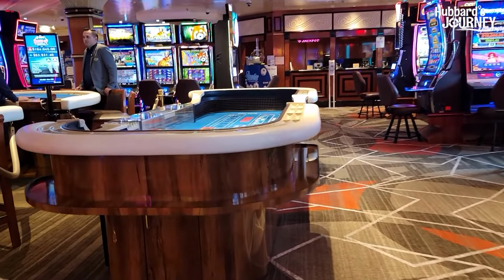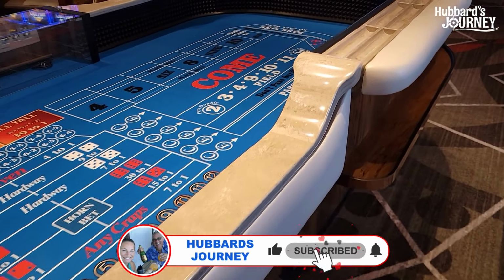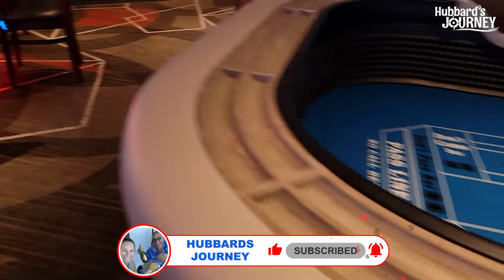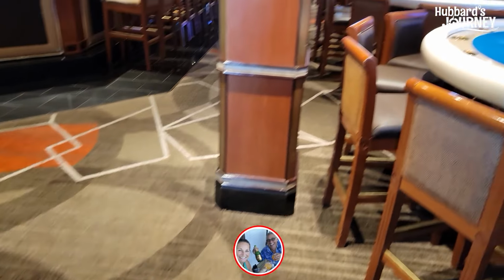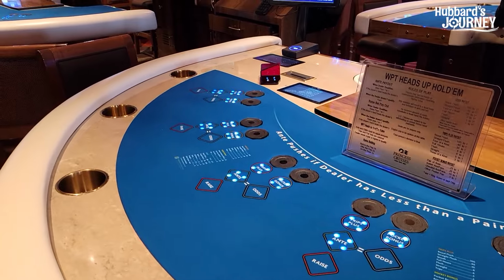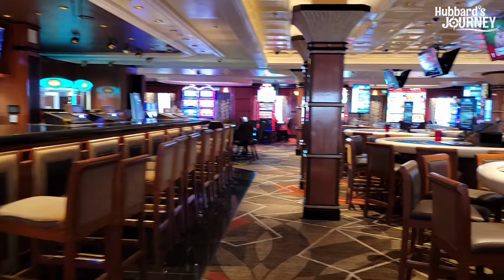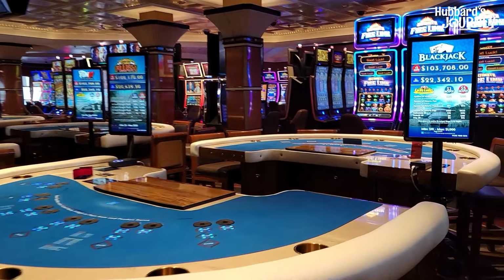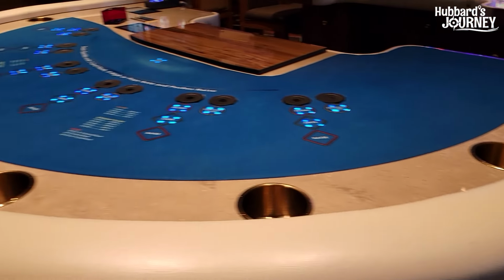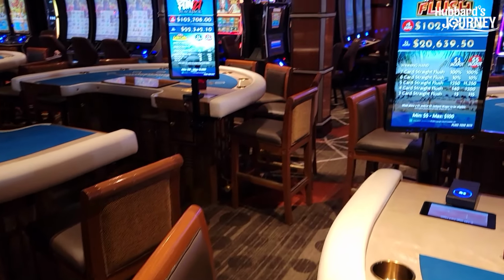We got one craps table. One craps table. And it's a hopping table. It's a hopping table. Heads up, hold 'em. $10 table. High card flush. High card flush.